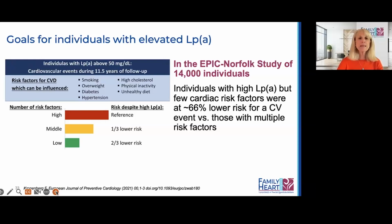And the risk factors that were looked at were typical: smoking, overweight, diabetes, hypertension, high cholesterol, physical inactivity, and an unhealthy diet. So if we measure your lipoprotein(a) and we find that it's high, we are really going to want to push you, and you're going to want to push yourself, to get rid of all your other risk factors. Just by doing that, you can reduce your risk quite substantially. Another thing that measuring lipoprotein(a) will tell you, if your level is elevated, is that you do have some increased cardiovascular risk.